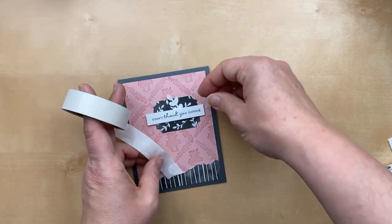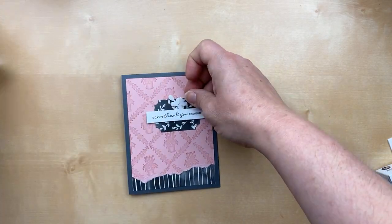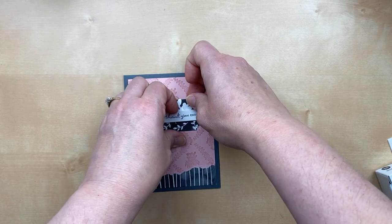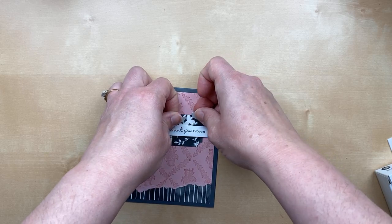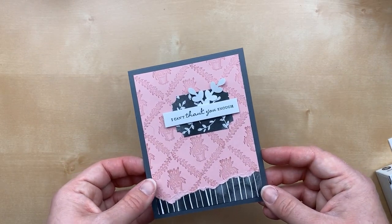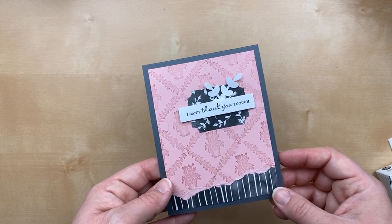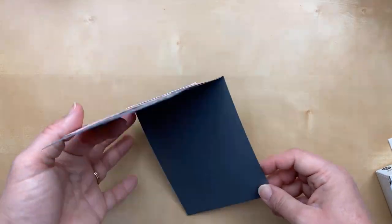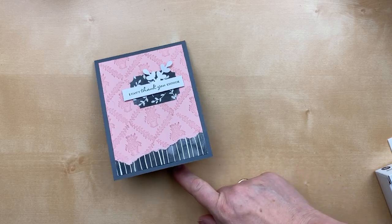But I like the simplicity of just having the little punch outs. I'm trying to get them underneath, but there's a Stampin' Dimensional that's kind of in my way. Well, there we go. I'll have it stick up just a little bit. I guess it doesn't say that. It doesn't say just. It says, I can't thank you enough. There's our finished card. Although I'm realizing that I really need something on the inside.